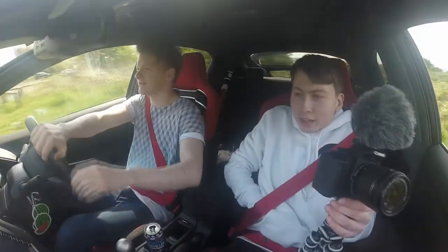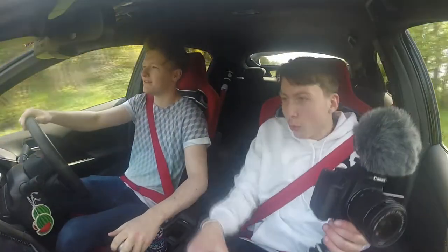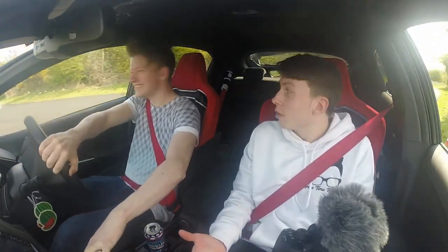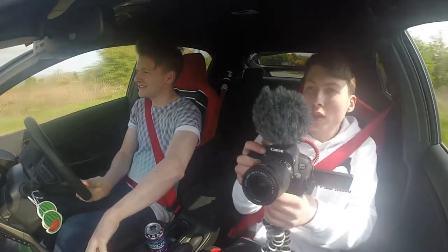Right guys, so here inside the FK2 Type R, I'm joined here with the guy who owns this absolute beast of a car, and I'm about to get the absolute shit out of us, I'm hoping. We've got some nice B-roads here, I'm just going to be recording on this as well.